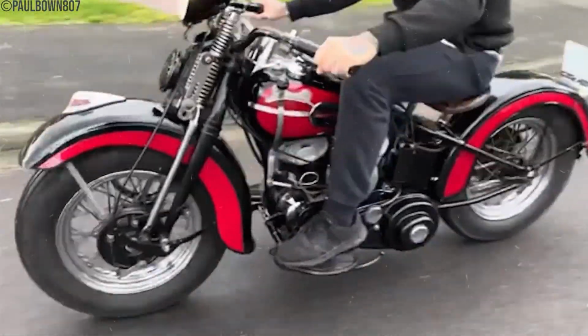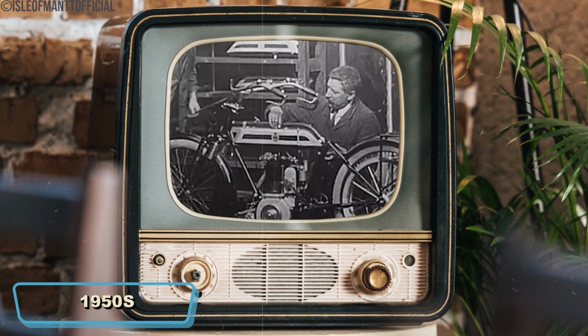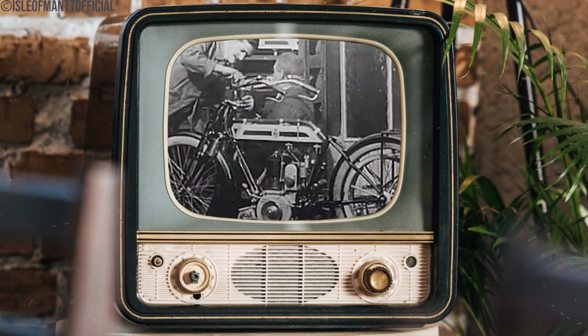This newer system allowed riders to keep both hands on the handlebars while changing gears, improving safety and comfort. By the 1950s, most manufacturers had adopted this safer and more intuitive method. The foot-operated gear shift allowed riders to focus more on the road and less on the mechanics of shifting gears.